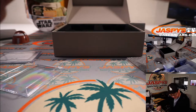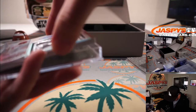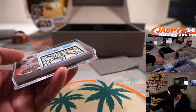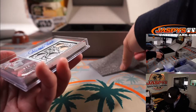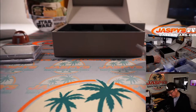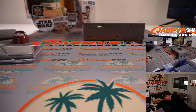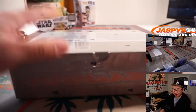I don't know if this is even going to fit in the... I might have to go back into the slider box here. That's awesome. Actually, I need to see the number for that. Just keep that there. All right, that was just box number 1. But wait, there's more.